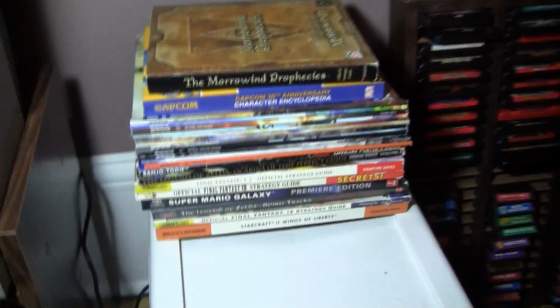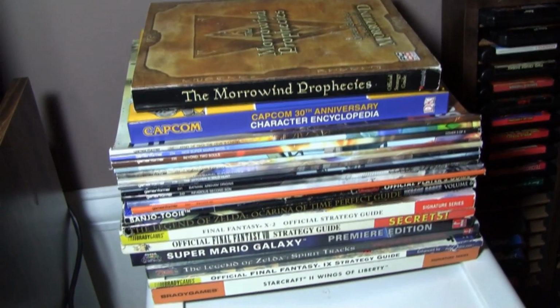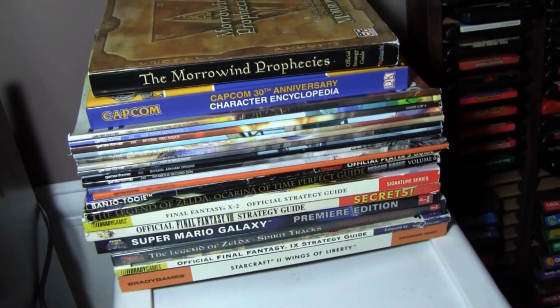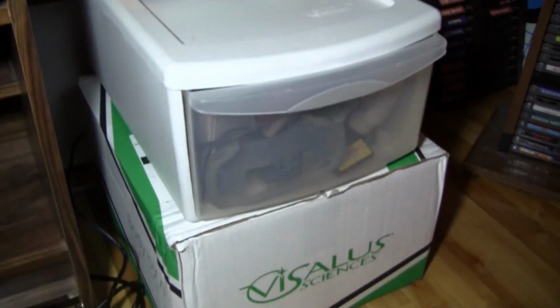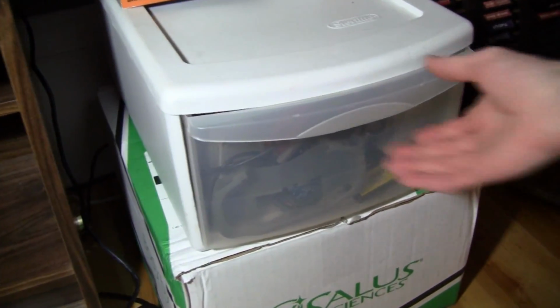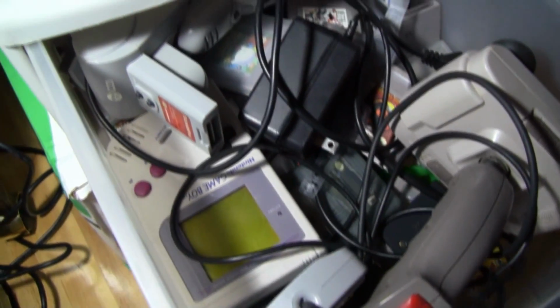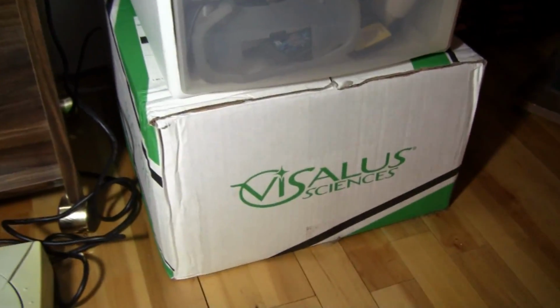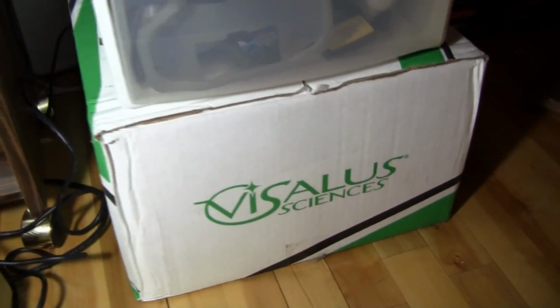Over on the side, some strategy guides. Morrowind strategy guide, that's one of my favorite games. Capcom 30th anniversary book, and the box of my Game Boy games. Let me pull that out real quick. Yeah, there's just a bunch of accessories, a Game Boy and controllers and stuff in there. And that's sitting on a box full of Atari 2600 carts. A very full box. The shameless plug.